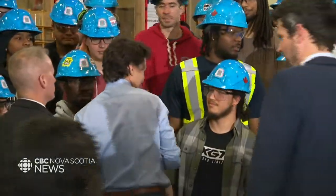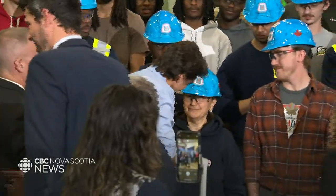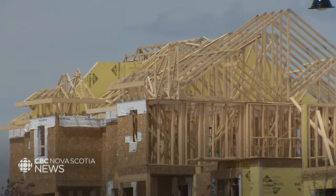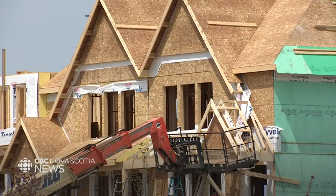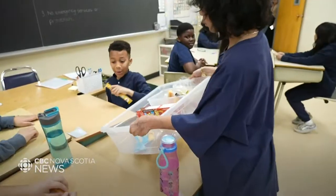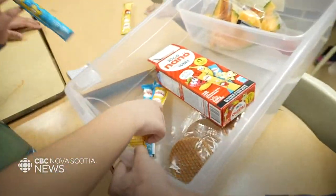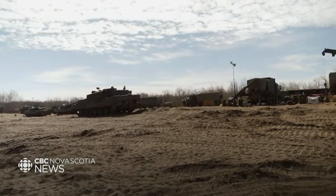In the weeks before the budget announcement, the Prime Minister and several cabinet ministers toured the country. They announced several spending programs aimed at getting more housing built and making it more affordable for first-time buyers. They also unveiled spending on national pharmacare and school meal programs, defense and AI. We'll have more details on the federal budget later in our broadcast.